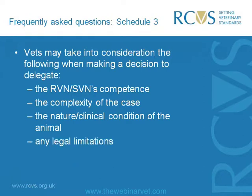You should also consider any further legal limitations on what can be delegated. There are some limitations on medical treatment and minor surgery that are specifically set out in Schedule 3 of the Veterinary Surgeons Act. An example is that an RVN or student VN is not permitted to spay or castrate a dog or a cat, or desnud a turkey, which I'm sure you'll all be very disappointed to hear. Desnudding a turkey is something that is limited to veterinary surgeons only.